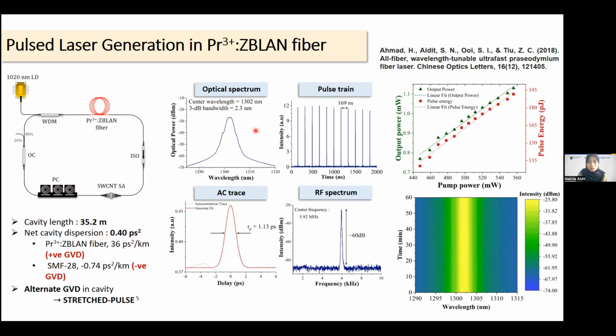Which are typical of stretched pulse lasers, the GVD of Pr3+ ZBLAN and the negative GVD of SMF-28 allow periodic stretching and compression of the intracavity pulses. So that's why we observe the stretched pulse laser in this fiber laser. The laser has a frequency of 5.9 megahertz with a pulse width of 1.13 picosecond.